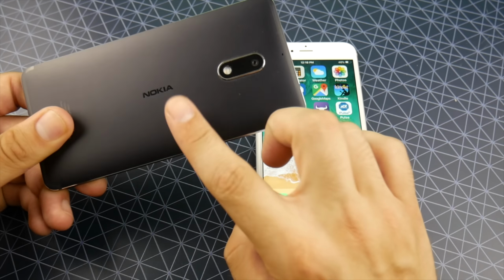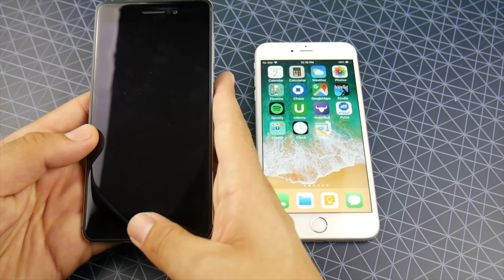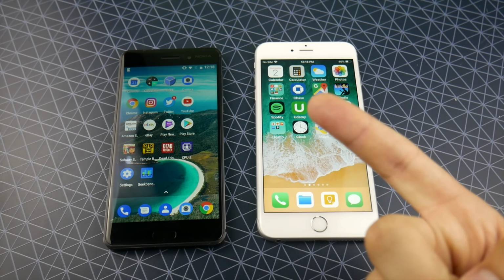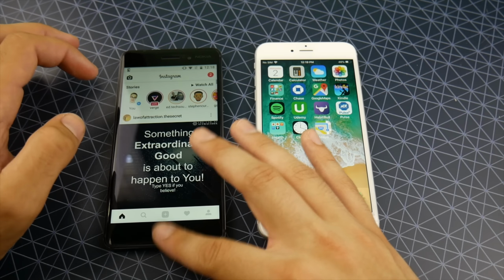So we talked about the camera, we talked about the design and the feel. And what I want to mention here is, if you come from an iPhone, for example, and you come to the Nokia 6, you get the Google Assistant. If you don't do super heavy things, like using the camera all the time for recording videos for a blog, a website, a YouTube channel, or making short films with your iPhone, the camera will be good enough here. Now, if you just do texting, calling, email, and a couple of applications here and there, the Nokia 6 will run all of that with ease.